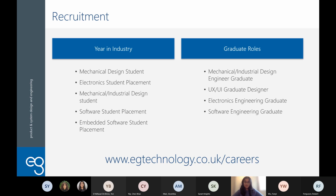Instead, you'll get to dive into working on real cutting-edge projects we get from clients. You'll get to contribute to all aspects of the project development process, such as project startup meetings, brainstorming sessions, concept development, detailed design, prototyping, design for assembly, and transfer to manufacture. And then we have graduate roles for each engineering discipline. It offers similar to the internship. You'll dive straight into client projects and be involved with the whole design process and client meetings.